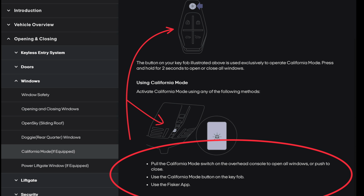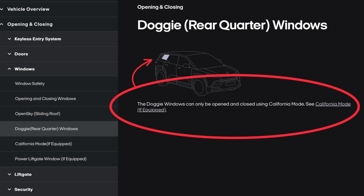The next interesting thing I found was California mode and how to use it. There are 3 ways: the key fob, the app, or the button on the overhead console. But there's some other things linked to California mode we need to know as well. Like the doggy windows can only be opened and closed using California mode. This is the only way to open the doggy windows, which means if you don't have California mode, those doggy windows are not going anywhere. Correct me if I'm wrong in the comments.